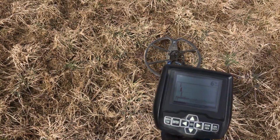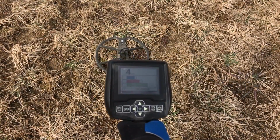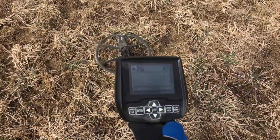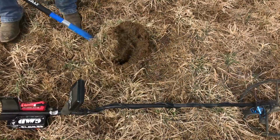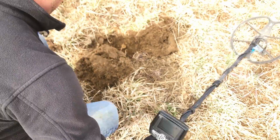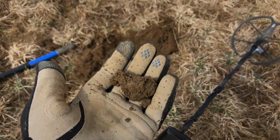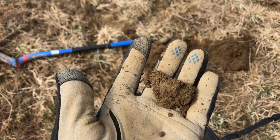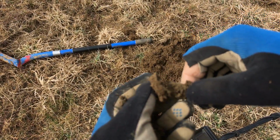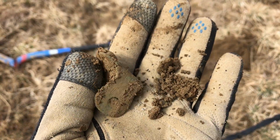Here's the next target. Let's just say this is a really good hit, and I'm somewhat excited. It's right there at 4 inches. 76, 76, 76. 72. And in here, inside that dirt. So try to bust some of it off. Might be a suspender clip all bent up. Let me clean it up.